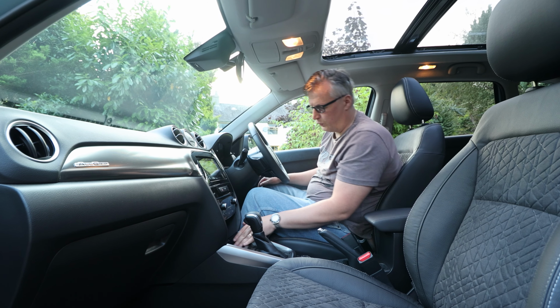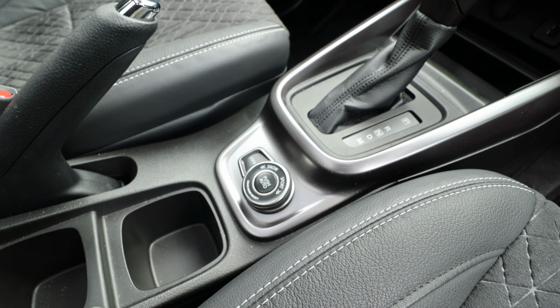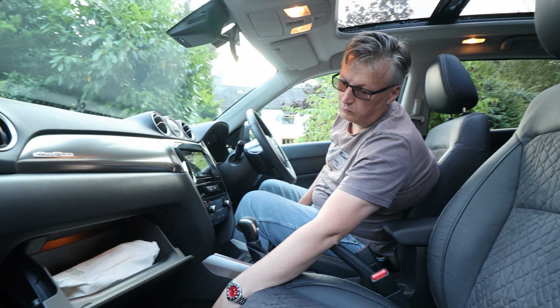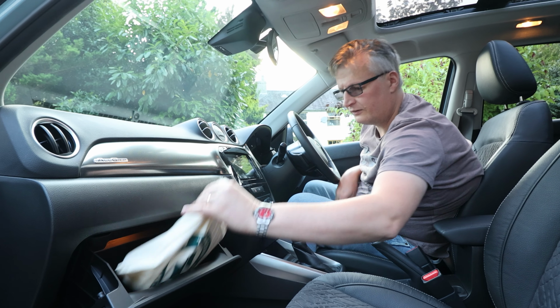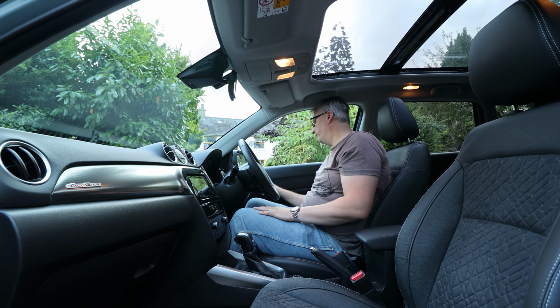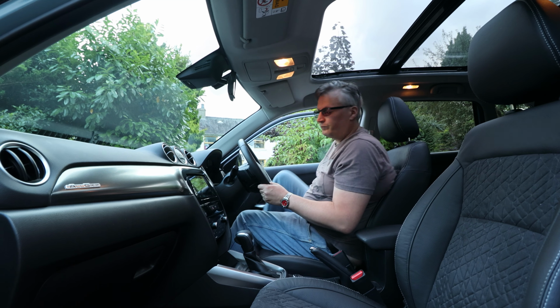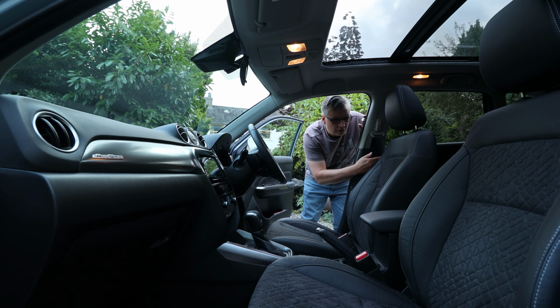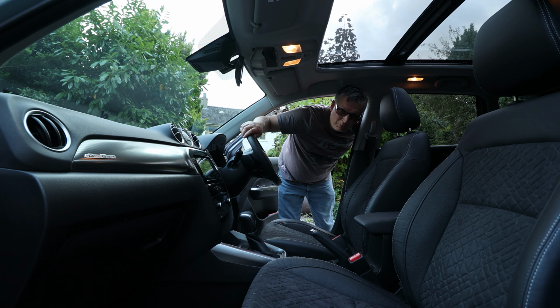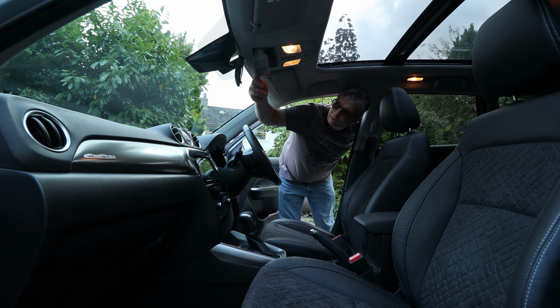Got a USB, 12 volt, extra storage, cup holders, and a decent sized door pocket. Glove box. What is that? Oh, wow. Right, let's take a look in the back. And I almost forgot. Airbags in the side of the seats, and as expected, a sunglasses holder.